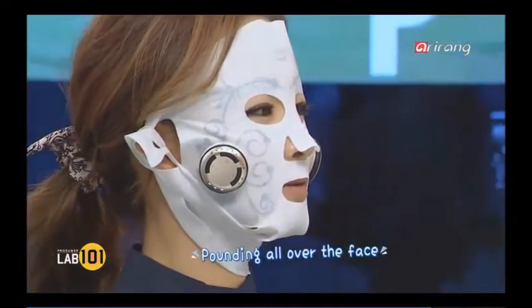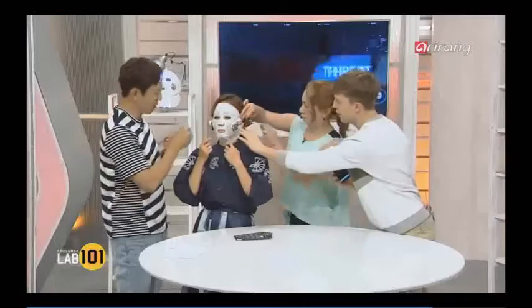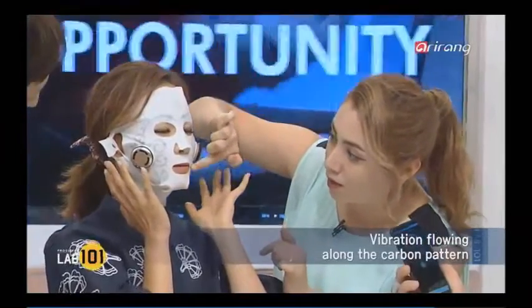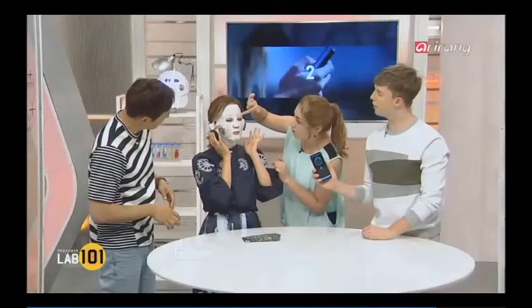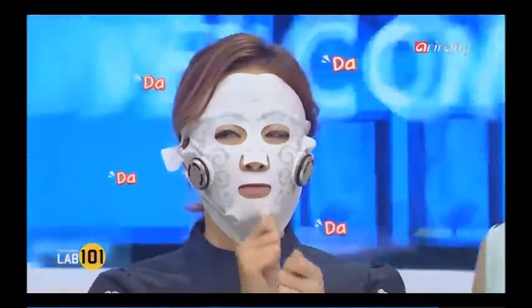So far so good, but it's really pounding. It's very strong. Not only here, but also around my cheek too. Can you feel it? Because of the carbon pattern, the electricity is going all around this carbon design mask. It's going around here, on the side of your lips, your face, your cheeks, everywhere in your face. Pounding, like someone is giving me a massage.